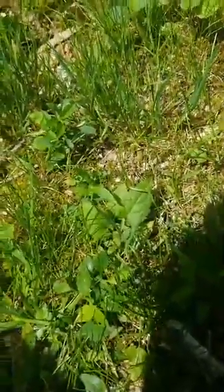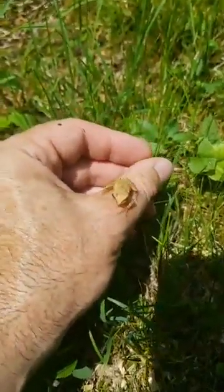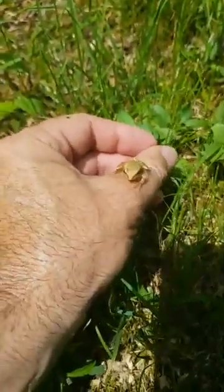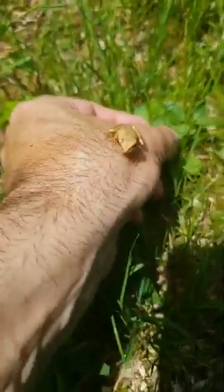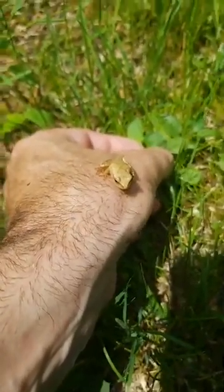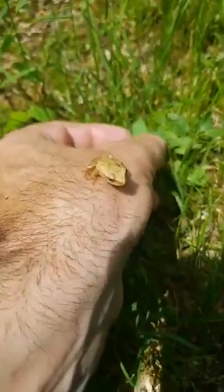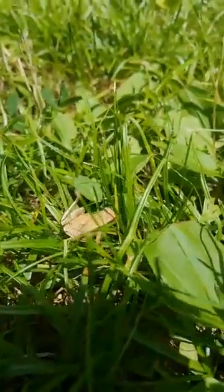and it is one of the loudest animals in Connecticut. The cicada can get to about 120 decibels. This little frog gets to about 90 decibels, which is about as much as your lawnmower can produce. So if you imagine being around a lawnmower for a long period of time, that's the amount of noise that one of these little frogs can produce.